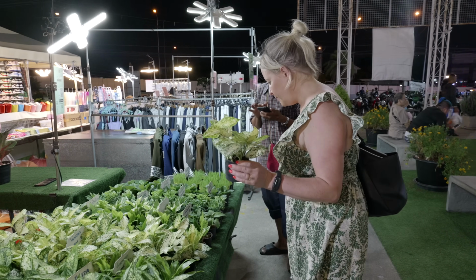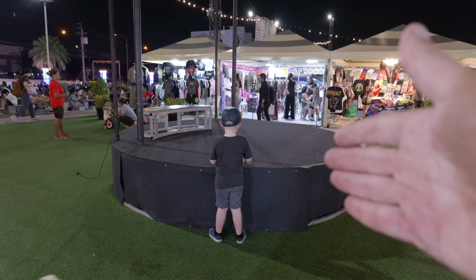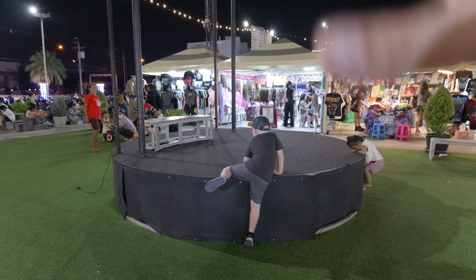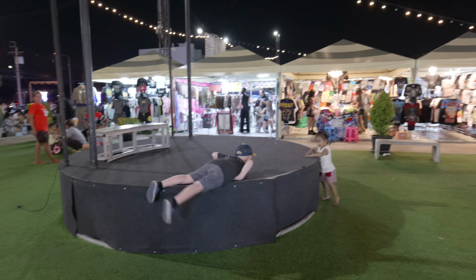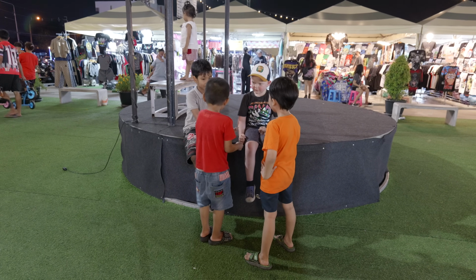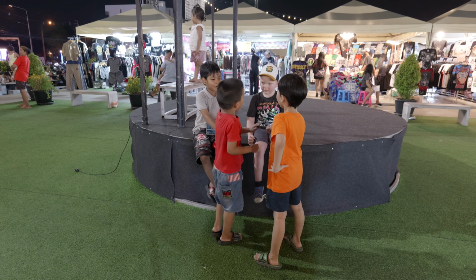All right, so as you can see, there's a stage here, but there's no live music today. But I was here on Wednesday, and there was a live band here. So, yeah, it's a nice little spot. Got some benches, etc., etc. Finley's got a new mate.